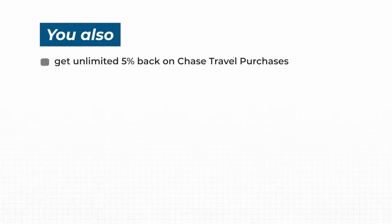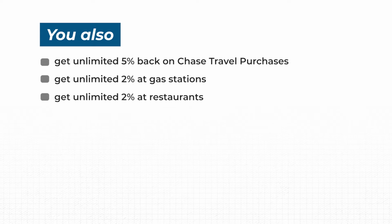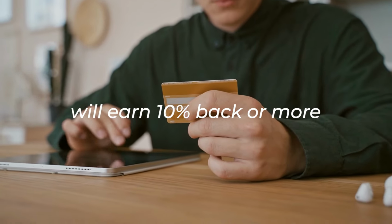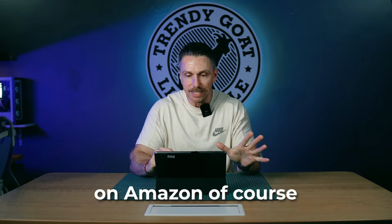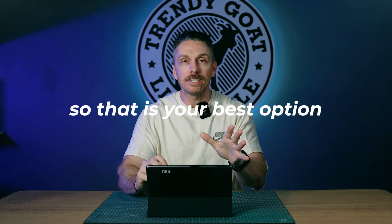You'll also get unlimited 5% back on Chase travel purchases, unlimited 2% at gas stations, unlimited 2% at restaurants, whether you dine in or take out, and unlimited 2% at local transit and commuting, including rideshare, and 1% on all other purchases. This card is killer, right? It's also worth noting that eligible card members will earn 10% back or more on rotating selections and items in different categories on Amazon. Of course, this is limited time and they rotate this throughout the year. So that is your best option for Whole Foods.